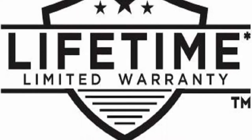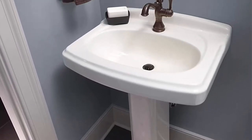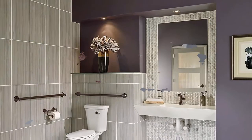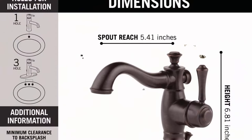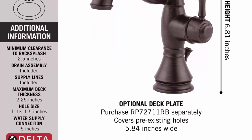A coordinating metal pop-up drain assembly is conveniently included in the box. WaterSense labeled. Delta WaterSense labeled bathroom faucets use at least 20% less water than the industry standard, saving you money without compromising performance. ADA compliant. This bathroom sink faucet meets standards set by ADA, Americans with Disabilities Act.